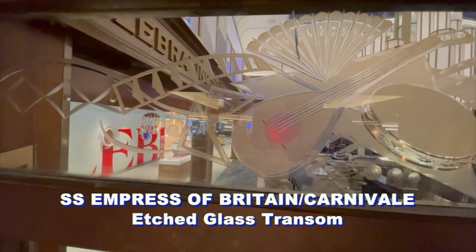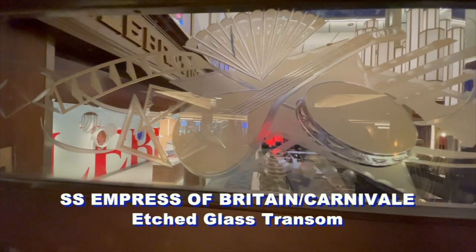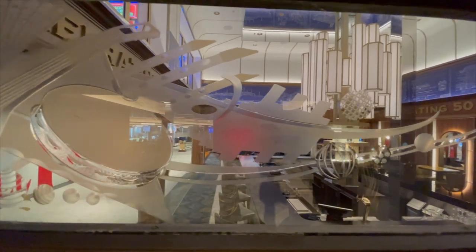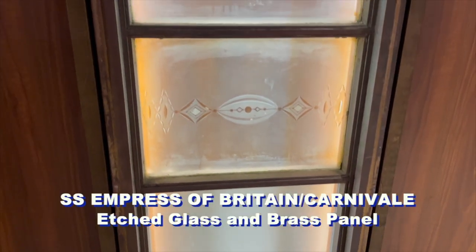I especially love this etched glass transom above the forward doors to the bar area from the former Carnival, featuring that ship's original namesake, the Three-Funneled Empress of Britain of 1931. Another part of that beautiful ship is backlit and mounted nearby.